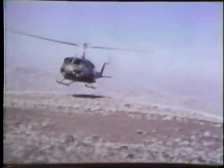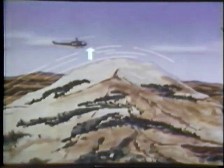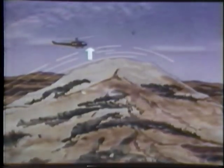The preferred method is to fly up the leeward, or downwind side, using extra power as necessary to overcome the downdraft. Notice that when you reach the top, you'll be set up for a straight-ahead landing into the wind. It's possible to fly this from the windward side of the hill, but it's a good bit more tricky. As you reach the top, the wind tends to carry you up. That makes it more difficult to get set up in a good approach. And it also increases your exposure to enemy observation and fire.